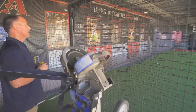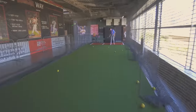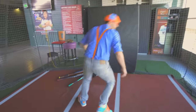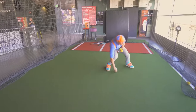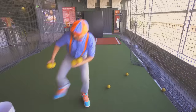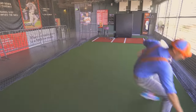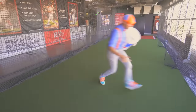Woohoo! Alright, now what? Now it's time for cleanup! Clean up, clean up, clean up! That sounds fun! Clean up, clean up, clean up your stuff! Whoa! I hit so many baseballs! Hey, it's really important to be nice and organized and stay clean, and pick up after yourself. Clean up your stuff.